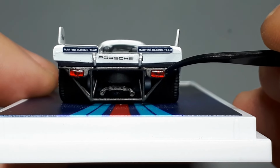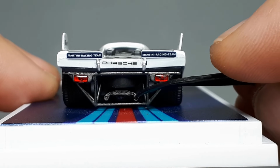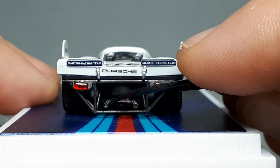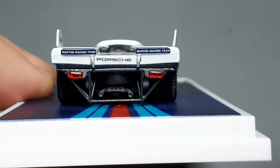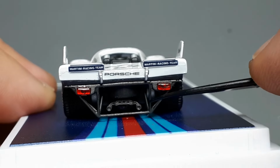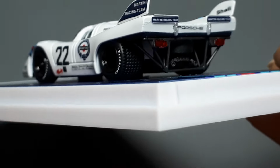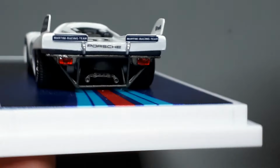The taillights are clear resin. You can see the light bouncing around in there. They seem to be pegged into that frame. I don't know if those are the exhaust tips, but they have some depth to them and some lightening holes with this cross member. The actual frame is relatively thin plastic. That's pretty nice. Get a flashlight, see if there's anything else to see.